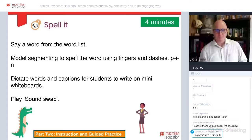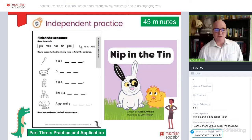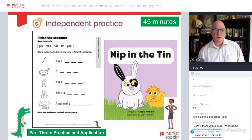And then we have independent practice. So the independent practice is using the decodable readers. It's using the worksheets that you see in the teacher's resource guide. And let me just show you a quick example of the decodable reader. I just need to share my screen.